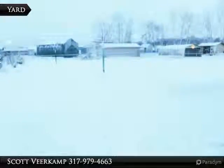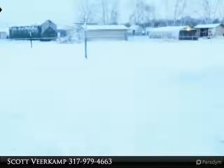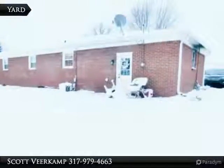Check out this huge backyard. Three sides of the yard are fenced. What a great place for the kids to play. There is an access door from the garage to the yard. There is a nice patio as well.